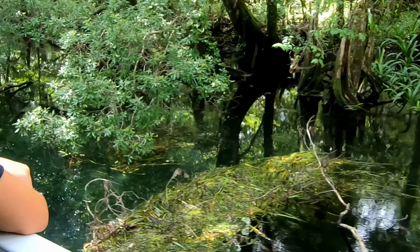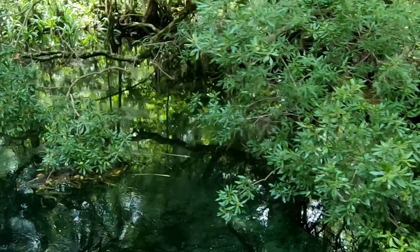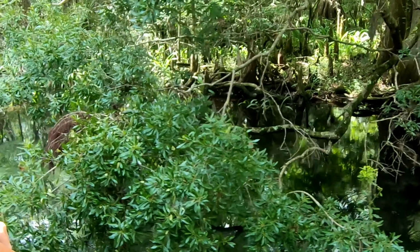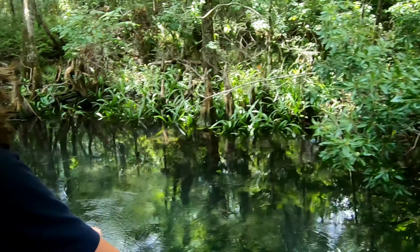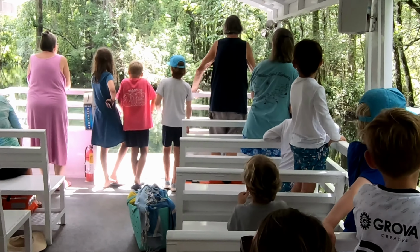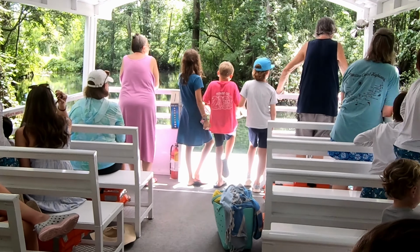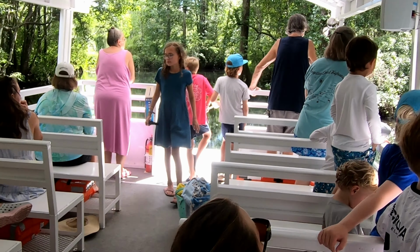This S-curve up ahead of us is where one of the most infamous scenes was filmed. And then straight up ahead of us, soon to be on your right, behind those branches blocking the waterway, over there, that's the creature's lair. We don't have access back there anymore.